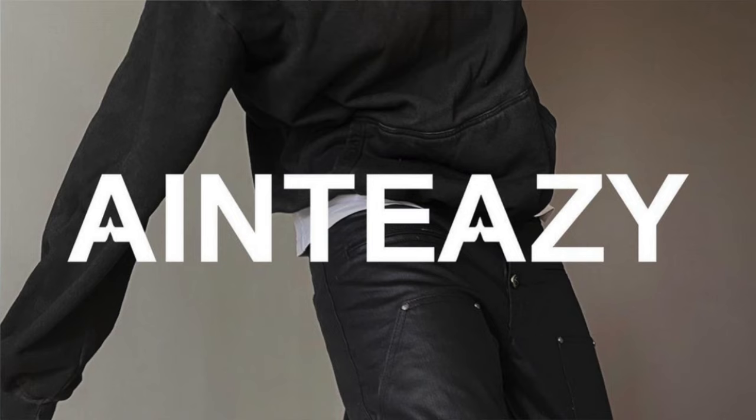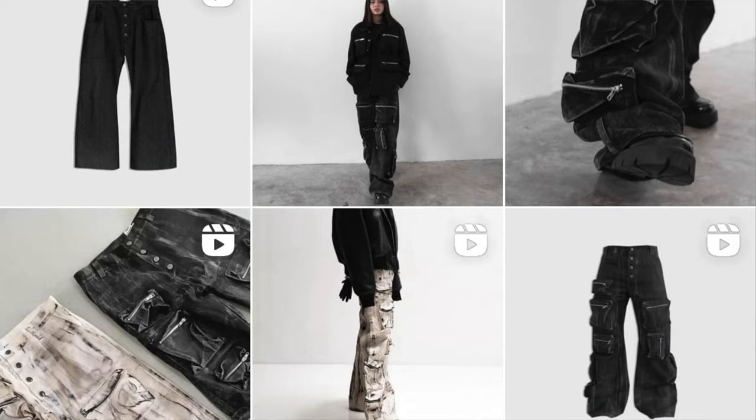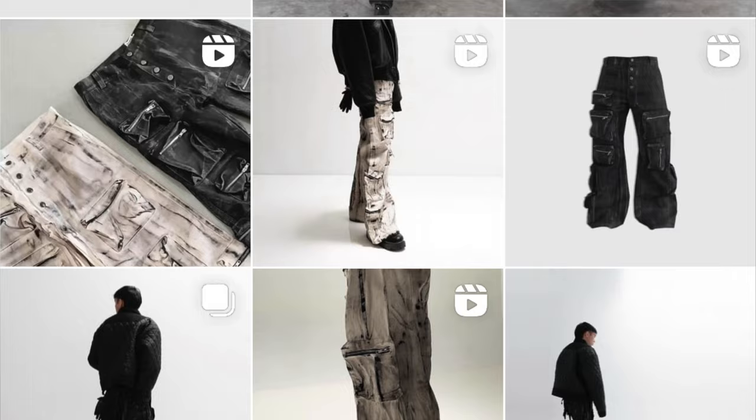He launched his brand Ain't Easy in 2016, focusing on salvaged denim as well as basic staples. Eventually, together with his girlfriend, he launched Kraftwork, which is kind of like a subline, designing clothes between high-end fashion as well as streetwear. And that is his goal for the brand, to have a balance hovering between high-end luxury clothing as well as streetwear.